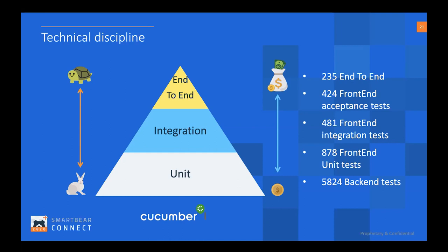Those go from the UI to the backend. Then we have, I think, 1,300 plus front-end tests distributed between acceptance tests, integration tests, and front-end unit tests. And then we have all the back-end tests, all the unit tests for the back-end. All these 7,000 plus tests are executed in 20 minutes.